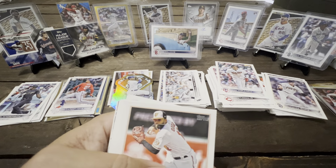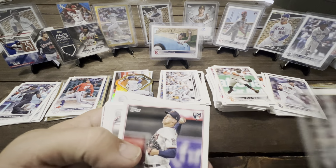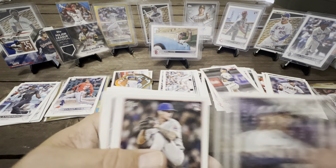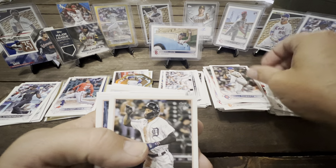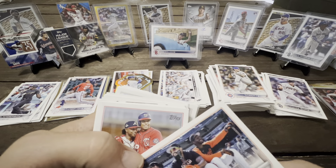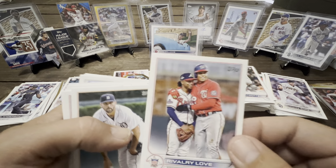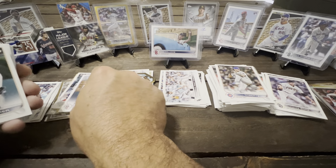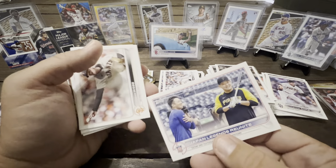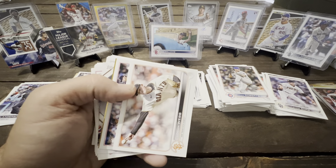Big fan of Soto, big fan of lots of different guys as I've gotten back in. Winder on the rookie there. There is Sanchez. I think this set is one that is going to continue to hold its value. Rivalry Love, that's a nice one right there. That's a pretty cool card. There are Japanese Legends Reunited. That's a cool looking card as well.